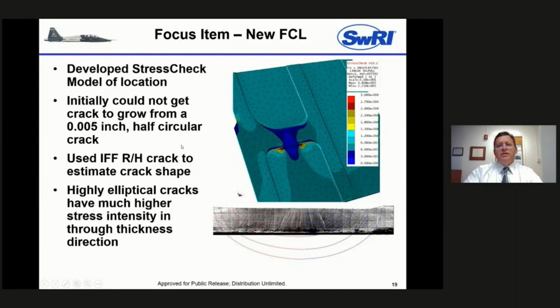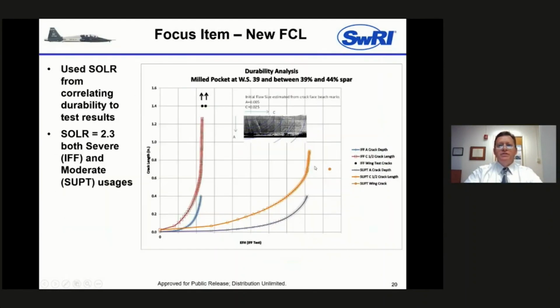We developed a stress check finite element model of the location and the initial crack growth analysis. We could not get a crack to grow from a 0.005-inch half circular crack, and looking back at our fractography, we determined that was not sufficient. So we used a highly elliptical crack assumption, having much higher stress intensity through the thickness direction, and proceeded to complete the durability and damage tolerance analysis.